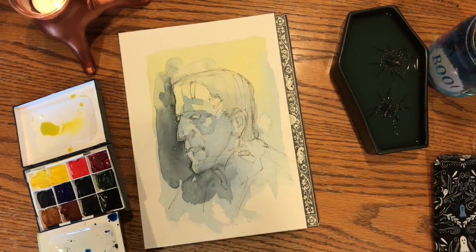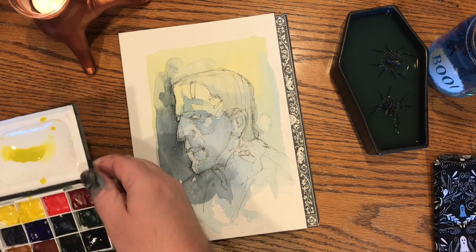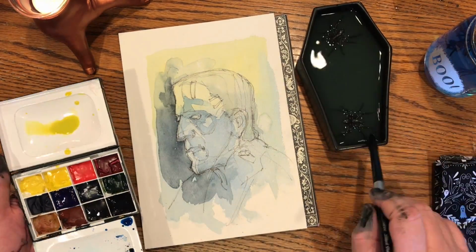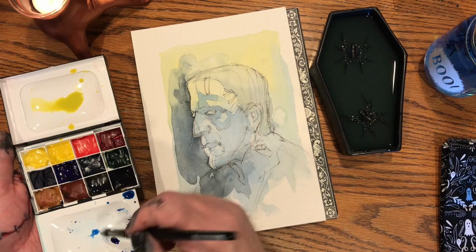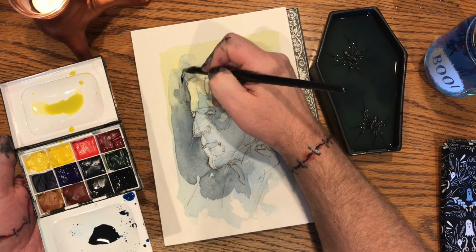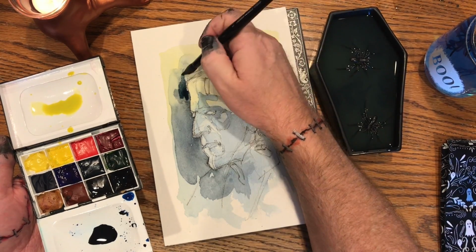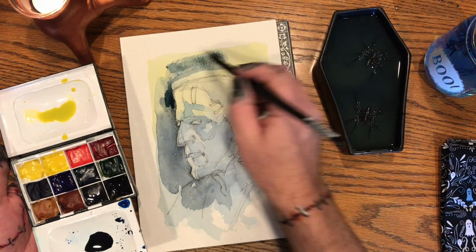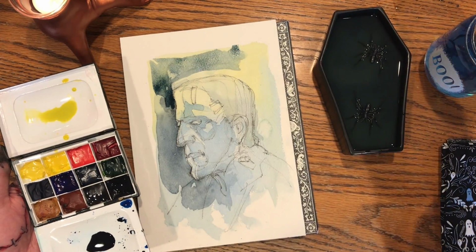One of the fun things about the Frankenstein makeup is that Boris Karloff had some bridge work on the sides of his mouth, where his molars are or were, and he could remove that bridge work, like dentures, to help create the sunken cheek look of the character.